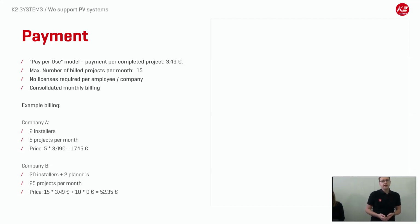All right, and maybe a little bit about the payment model that we've chosen. Might look a little complicated, so I'm going to explain it. What we're doing is we're using a pay-per-use model. As I said, you only pay if you finish a documentation. Means you have an actual project that you will invoice your customer for, right? And we only take a quite moderate amount of 3.49 euros per project. We also thought we don't want to overcharge you guys. If you're doing a lot of projects, we don't want to punish you for that. So there's a maximum number of billed projects per month, which is 15.